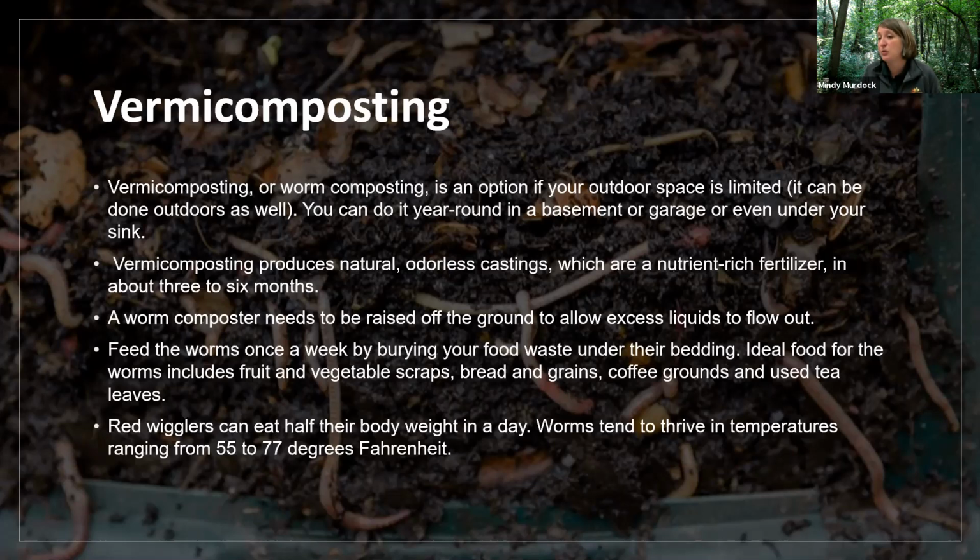And they also don't do well in extreme heat. So in the middle of summer, you wouldn't want to put your worms out in the sun. You're going to want to have a shaded area. Like I said, inside of a garage might be a good one, just so they don't get overheated, the same as you don't want to freeze them in winter. So it's a little trial and error. I know people that have put them in their basement, and then they have their own indoor composting. They're a lot of fun to do, but it's just another option.